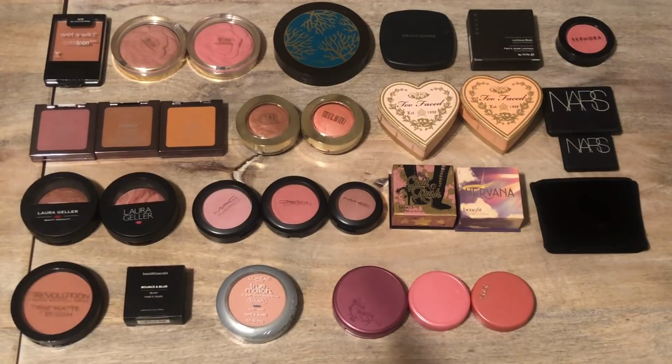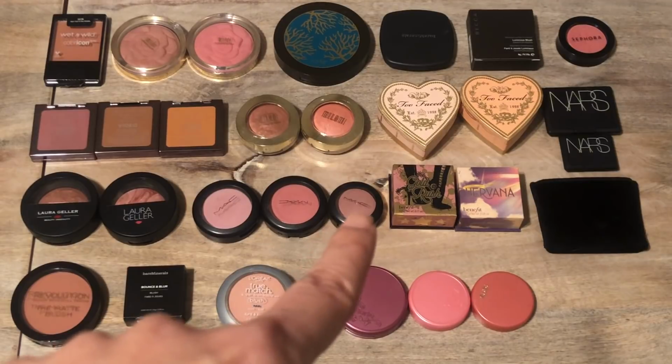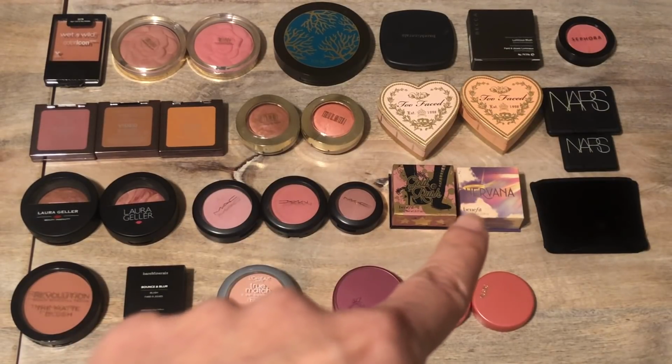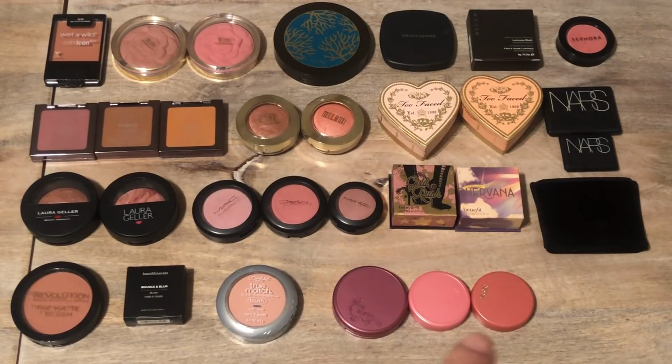A few from Urban Decay, Laura Geller, MAC. There's a mini one and 2 full size. A few more from Benefit. This is a Dior one, Tarte, L'Oreal, and another Bare Minerals, and a Makeup Revolution.